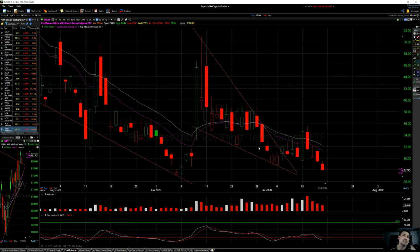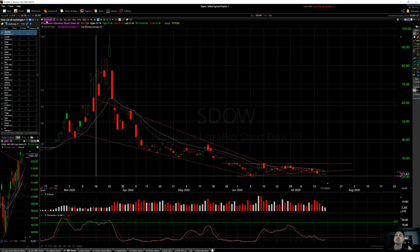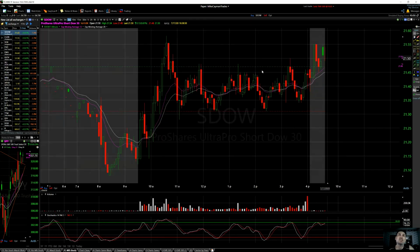UVXY. This was in like a wedge. It did break out, then it fell back down. So volatility came back down again. The SDOW is a bearish ETF. Let's take a look at the 5-minute. Yeah, this is very tough to trade. Very choppy moves there.